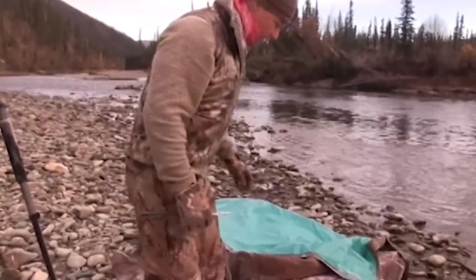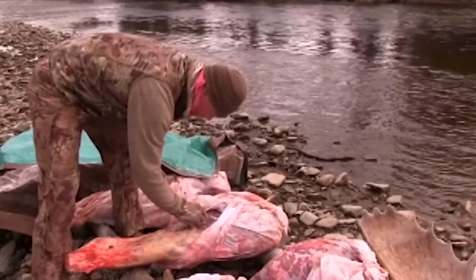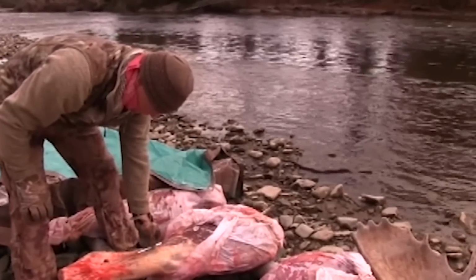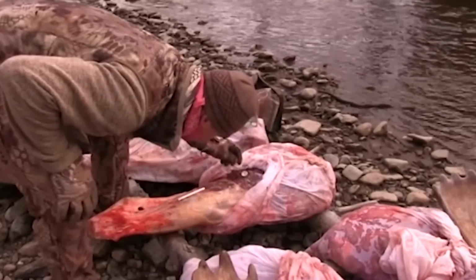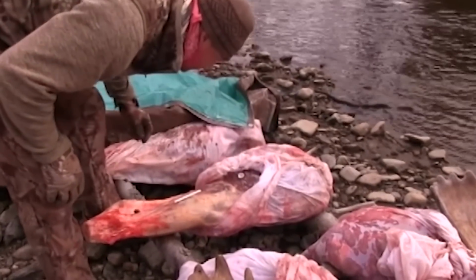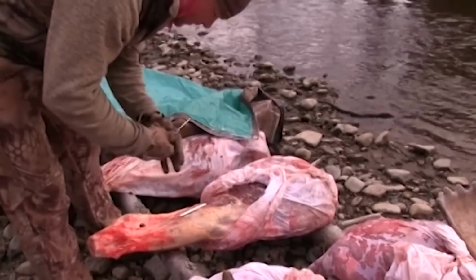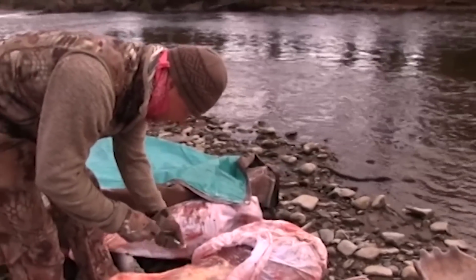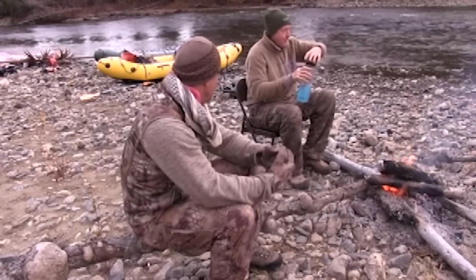Well, look at that, a little hindquarter's facing us. I told him I'm guessing 59, 60 degrees. No, it's 58 degrees. That's pretty good. Yep. Meat's doing well. That's good that we have a good cold recovery day.